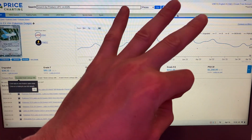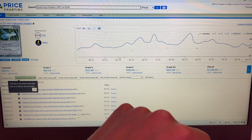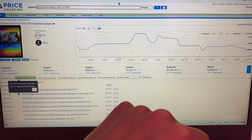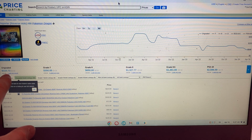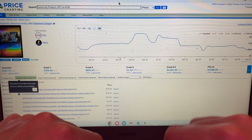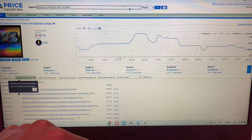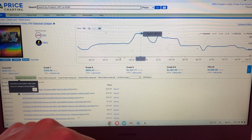All right, time for the top 3 most expensive Pokemon cards from EX Dragon. At number 3, we have ourselves the TV Reporter Reverse Holo. Why that one is as expensive as it is, I have no idea, to be honest. They're going for $110 ungraded with an insanely high PSA 10 price of $2,686.59. One sold this past year at that price. Insane. The most expensive this card has been was back in March of 22 at $373.13 for Reverse Holo. Girl, what did you do?